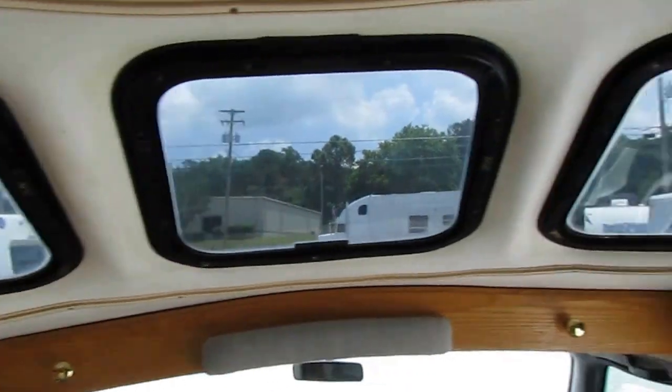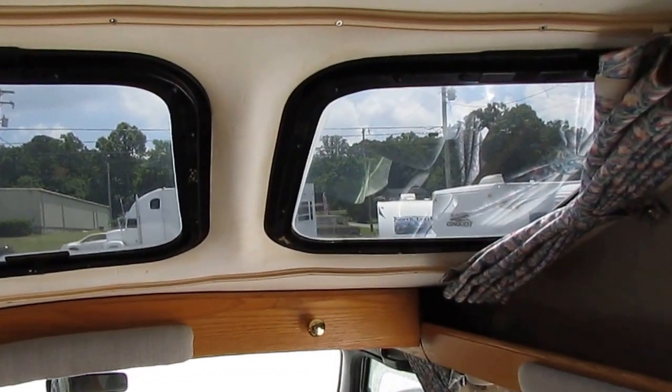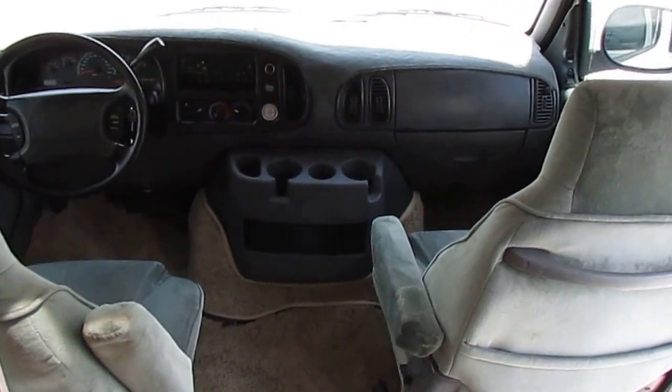Look around the skylights. You know, Road Treks have the 3 skylights. That's one of the things that's only for Road Treks. There's no water stains or marks around those skylights. They've kept everything sealed like they're supposed to.